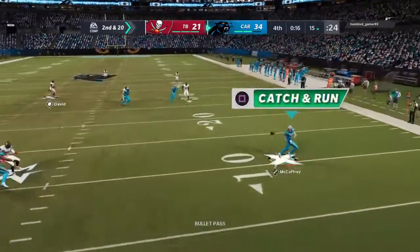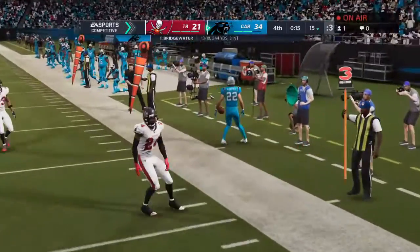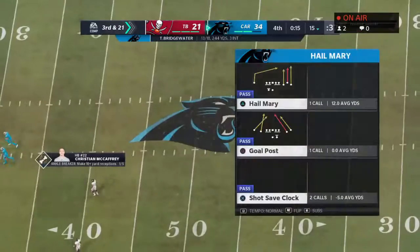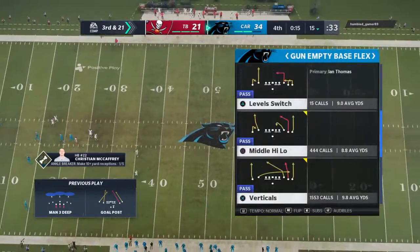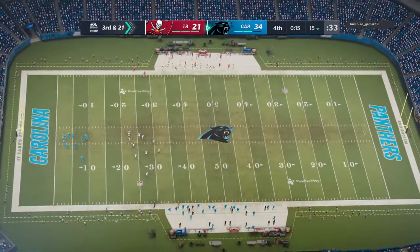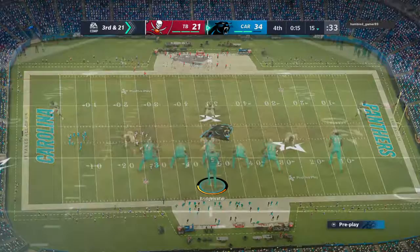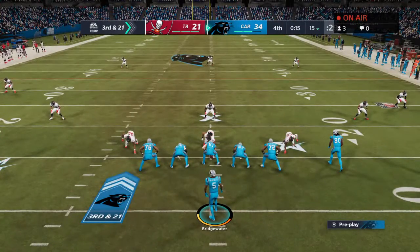Another try after the first down sack. Bridgewater gets this to his running back, Christian McCaffrey. No gain there, and it's going to bring up a third down. No gain on the play. It's now third down and long. They had the catch on second down, but it didn't help at all, and now they're looking at third down here.